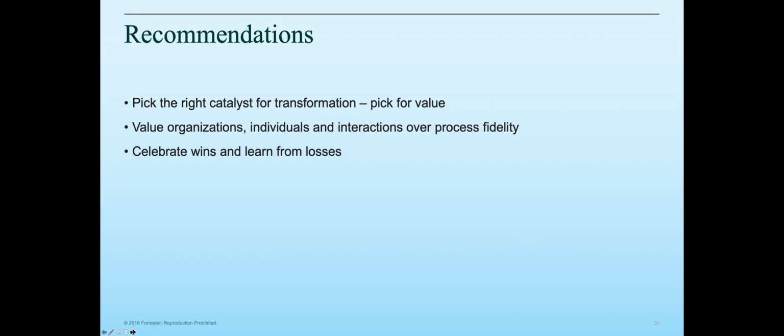As a portfolio, you don't want to look just at budgets and FTEs. You need to value organizations, individuals, and interactions over process fidelity. That makes your portfolio alive. You're looking at what organizations can deliver the value and how can I support those organizations most effectively. And use the portfolio as your communication vehicle to help you celebrate wins and learn from losses.